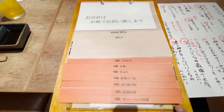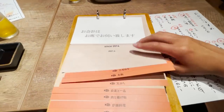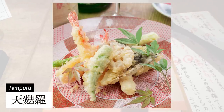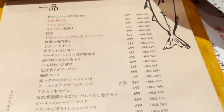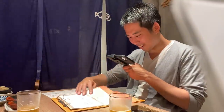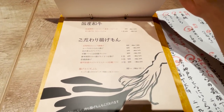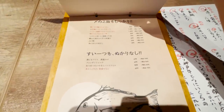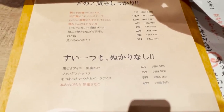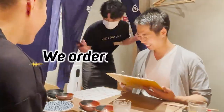This is the grand menu for the meal. This is the meibutsu with the sashimi, okay. So this is the tempura with the vegetables and fish. And over here are the appetizers. There's actually a lot. There's so many to choose from, wow. And TK and I love seafood, actually. Oh, sashimi, sushi, everything. So these are some fried ones. Okay, sweets and desserts for your last meal. And there's actually plenty you can choose from, so this is really fun to take a look at.